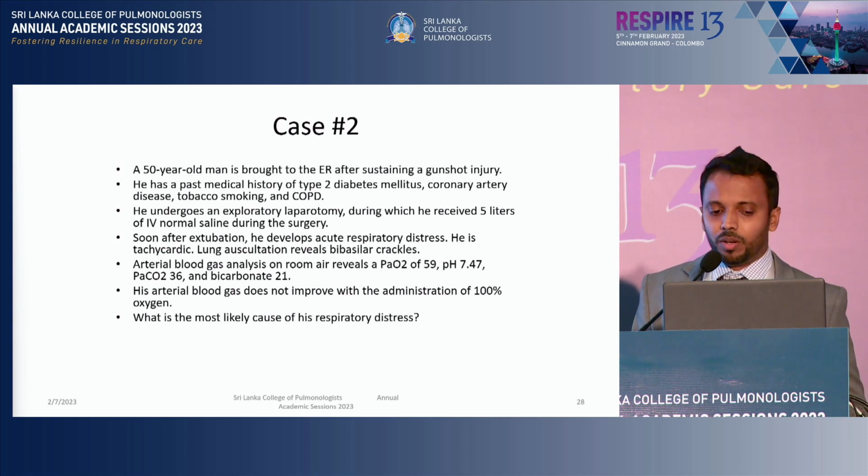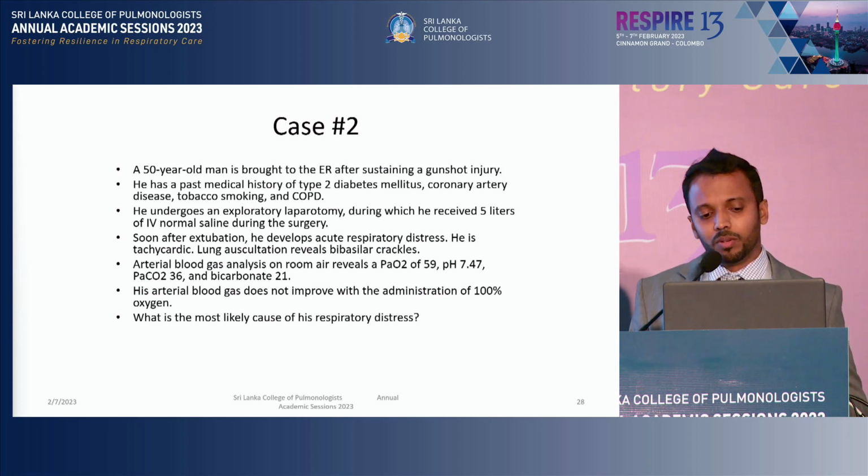He had a lot of comorbidities along with COPD. He underwent an exploratory laparotomy, during which he received 5 liters of normal saline. Upon extubation, he again went into respiratory distress. He was tachycardic. Auscultation reveals bibasal crackles. On ABG, he was hypoxic, pH of 7.47, PSO2 was 36, bicarb of 21.